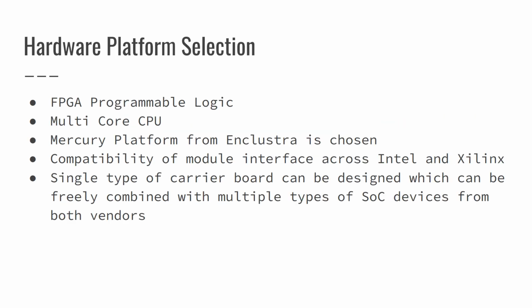The hardware platform was selected such that it should have FPGA programmable logic for certain features, as well as a multi-core CPU for the remaining features. And in the paper, they have conducted a survey, after which they have finalized the Mercury platform from the company named Enclustra, which they have used in their final design. This module is compatible with both Intel and Xilinx SoCs. So what this basically enables the end user to do is it can be used freely with a combination of different SoCs from both these vendors.